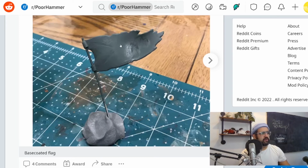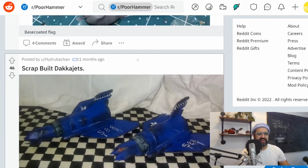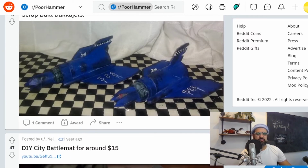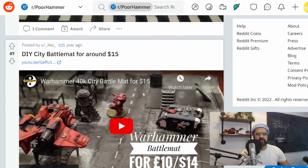Look at that. If you were good at freehand, I'm not, you could just do some amazing stuff on there. Here we have Hydruka-chan, scrap-built Dakajets. Look really good. They kind of remind me of the Captain Scarlet and Stingray, those old Super Marionette shows, is it?